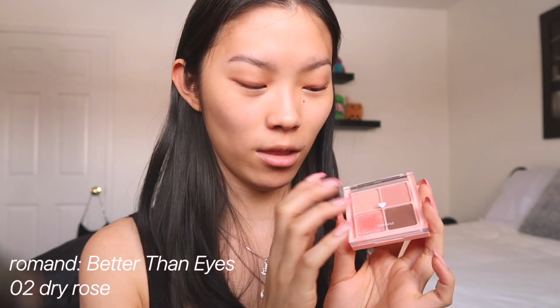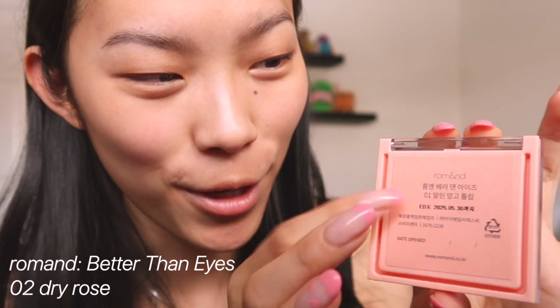Alright, I'm gonna do eyeshadow next, and this is so much fun. I've been loving eyeshadow. This is a palette my boyfriend got me. I love it. It's from rom&nd. I wish I could tell you what it says in the shade, but if you can read Korean, this is it. This is a little fluffy eyeshadow brush that my sister gave me because I had none.